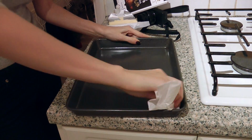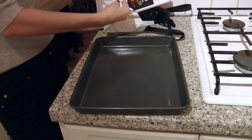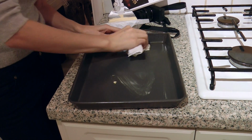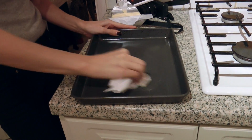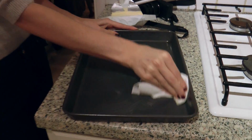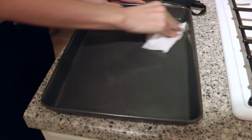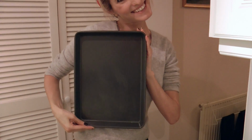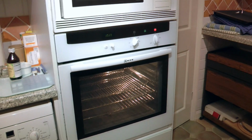Right, I think we need a bit more on there. I've been a bit, what's the word? Tight with the butter, so to speak. Right, I think that'll do. Okay. That's a good amount. I think you don't want too much, do you? You just want to. There we go. Have enough just to kind of line it. Perfect. Okay, right, so that's all ready. Ready for the old oven.